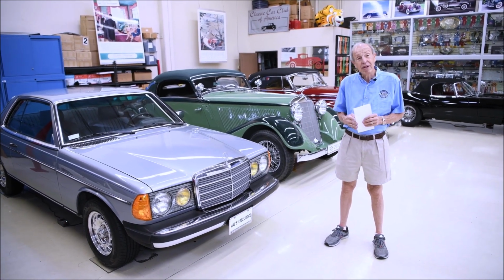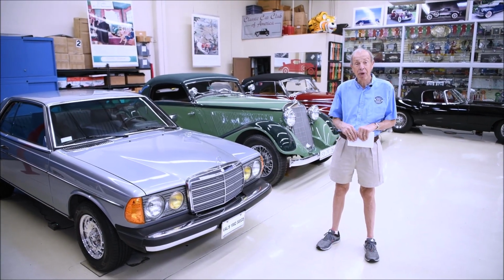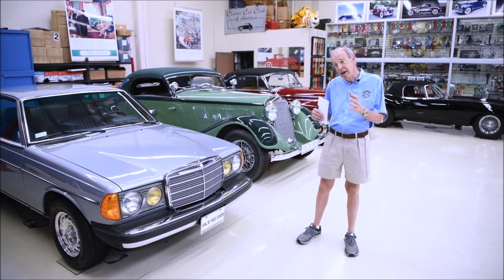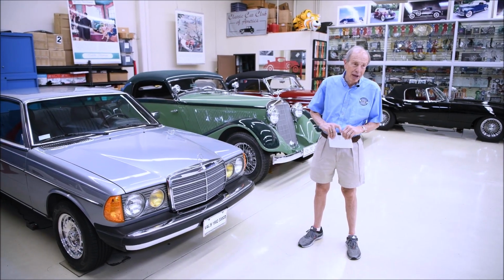Going on Bring a Trailer, I saw the car for sale and successfully bid on it and bought it. You can see the license plate says Val's 1982 300 CD, an effort to get my wife to get involved with the collection, which hasn't worked out well.